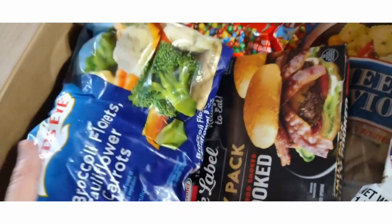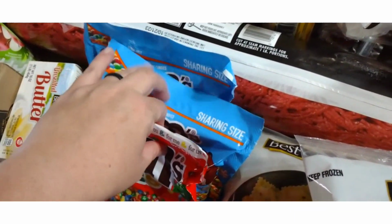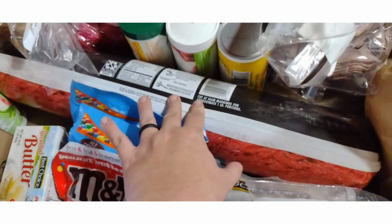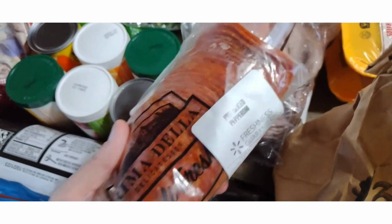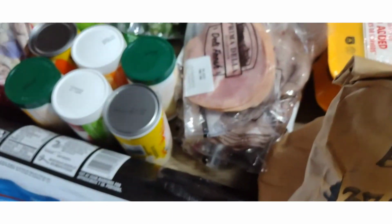These are just marked down stuff they have in their case. They take it out every day, wrap it, and divide it up into bags and freeze it, and you can purchase it at a markdown price. Got raviolis for quick lunches. Got some cooked bacon, some veggie mixes, and then we got some more M&Ms to go in our baking stuff.